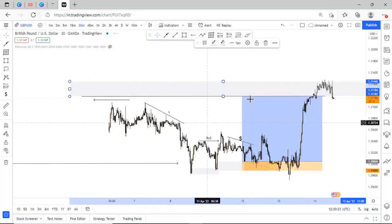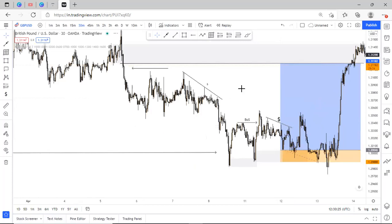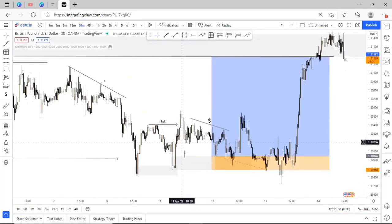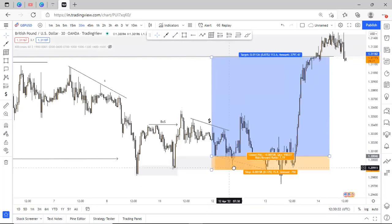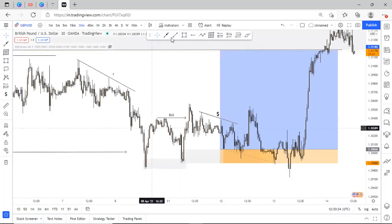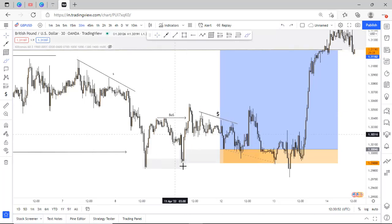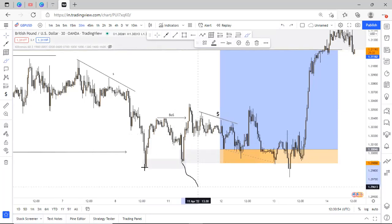On the 30 minutes time frame, since I was looking for a buy trade, all I needed to do was look for confirmation before I get my entries, right? And as you can see, we had this lower low right here that pushed all the way up. Then we came back down to mitigate this demand zone right here. Once that was mitigated, price didn't go down below this level.